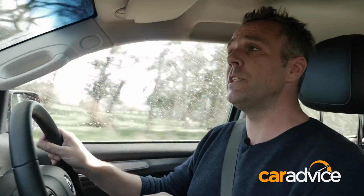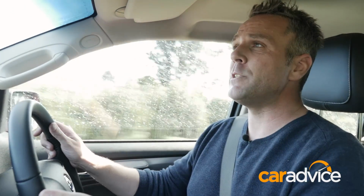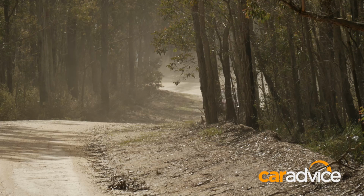You can tip it across into a manual shift mode, which we've found really handy when you're off-road or when you're towing. But generally, if you leave the car in automatic, it's smooth and effortless enough. It's not really a world-beating transmission. You don't sort of get out of the car and think, wow, what have they done? It just suits the engine, it suits the car, and it really is a very effortless car to drive.